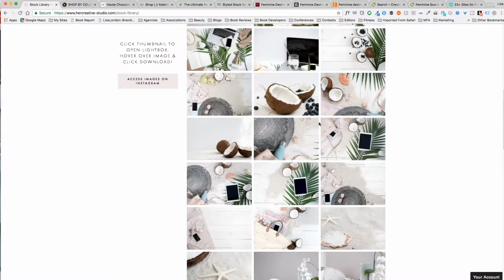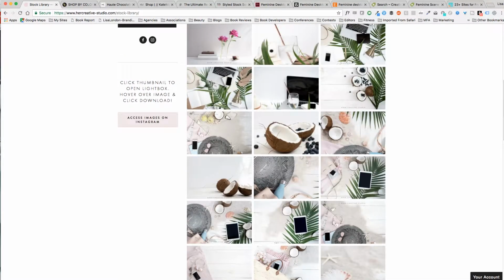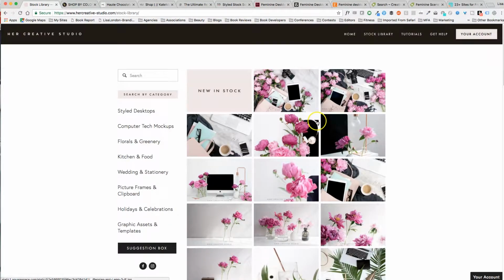And these photos usually are $34 each on Etsy, and that's how I originally found her. Now, she doesn't have everything, so sometimes I do have to go to other sources.